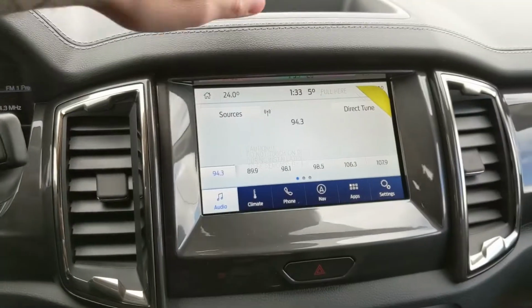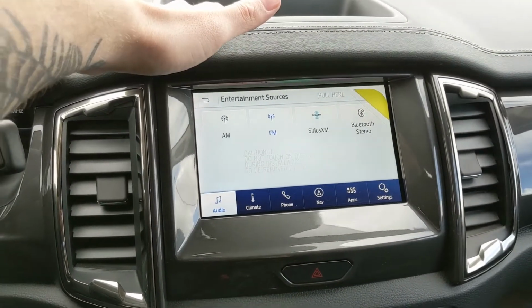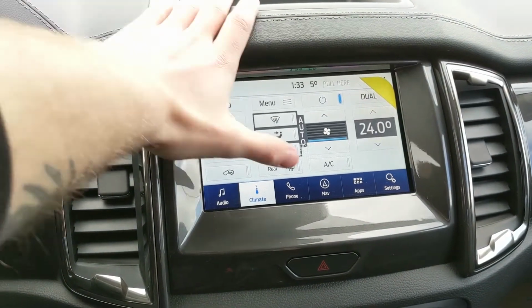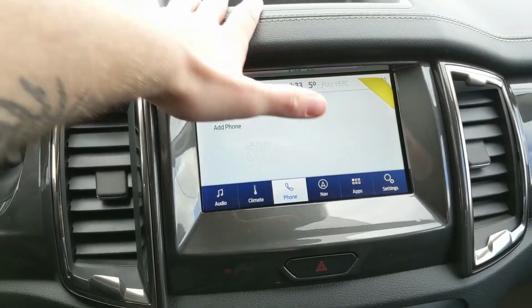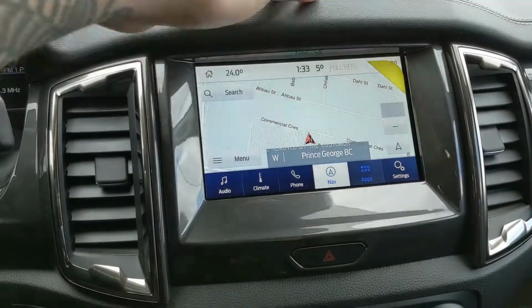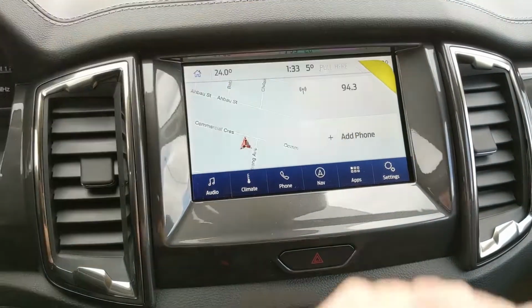But then moving on to your center, your infotainment screen, which is radio, Sirius, and Bluetooth. So you have some options there. And you have your digital climate controls with dual zone front climate, Bluetooth phone controls, navigation screen, so you're hopefully not going to get lost on your travels, whatever apps you may have installed, and then settings for your screen and some other features around your vehicle.